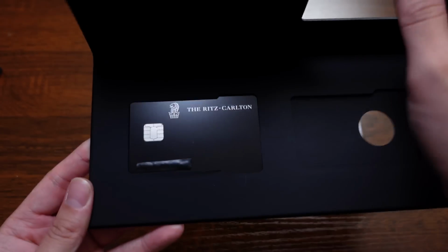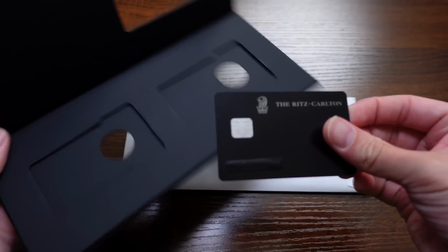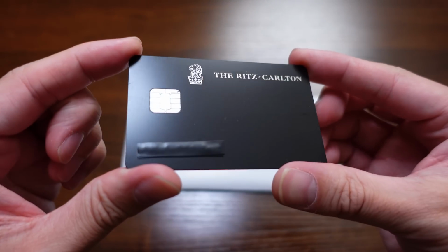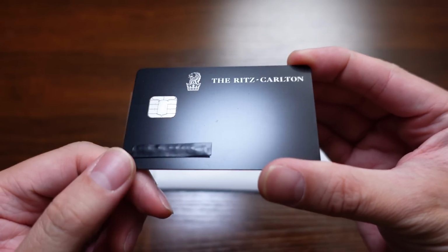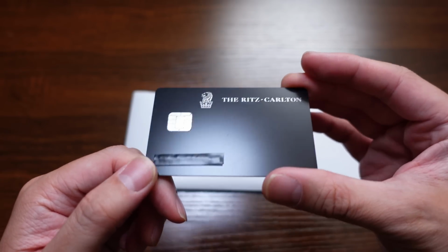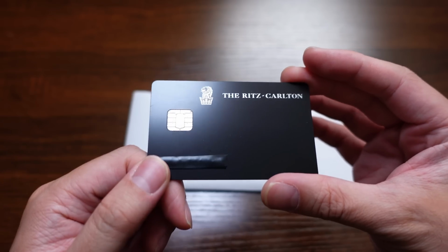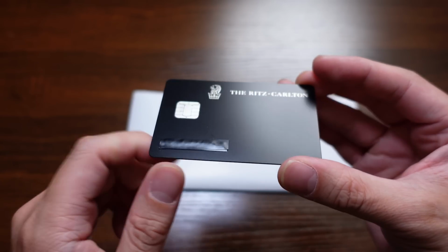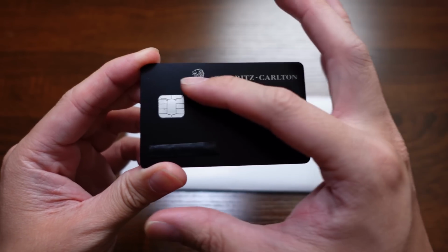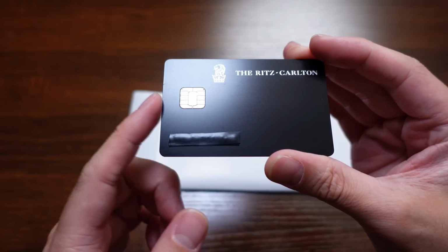Let's go ahead and take it out of the box so we can see what it looks like in more detail. It's actually just like the box it came in. It's a very simple and sleek card. Of course, it is metal, so you can see it's very weighty. I didn't actually bring the scale in this time around, but it is about 12 grams in weight, which is a little bit on the lighter side, but still has a pretty nice heft to it. It's very simple. All you have is the Ritz Carlton credit card logo on the top, and you can also see that your name would be here on the bottom left, as well as this chip in the middle.